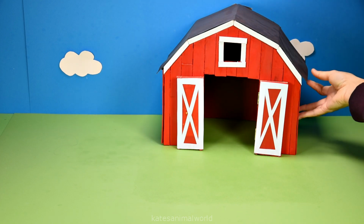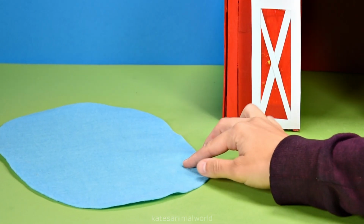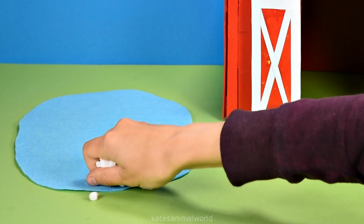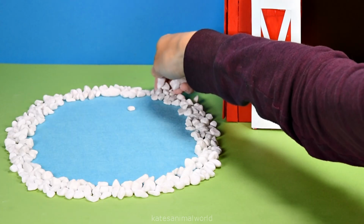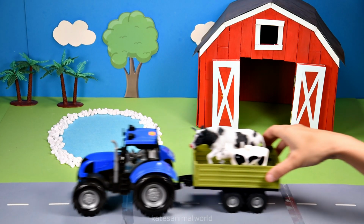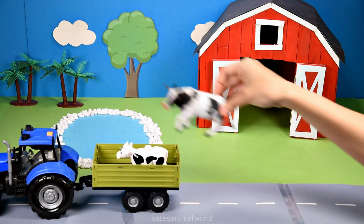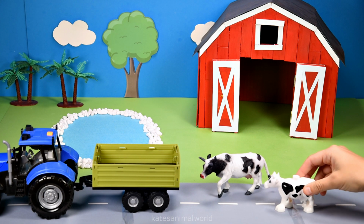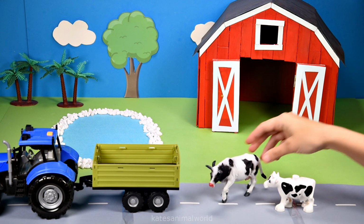Hey kids, today we've got a cow shed for the cows, a pond for the animals to drink from and play in, some trees for some shade, and a road. Oh, the tractor's here. Who's that in the back? It's two cows. Moo, moo.